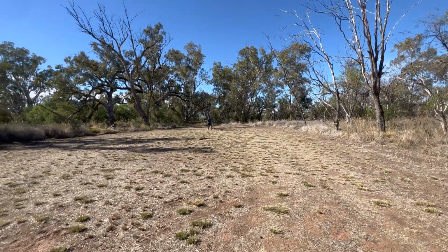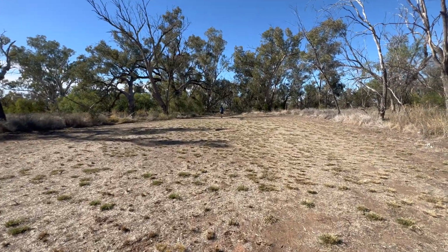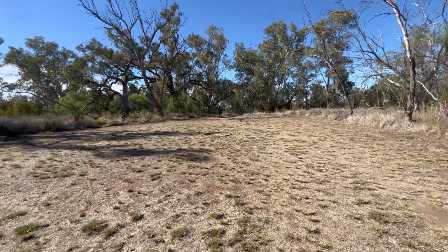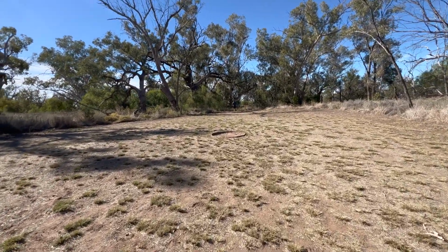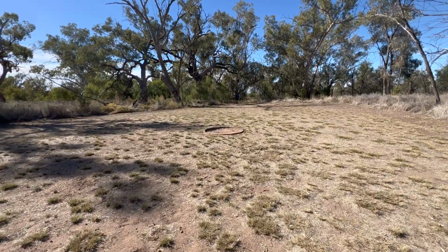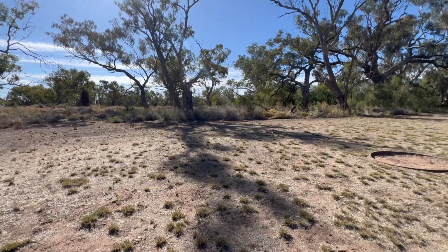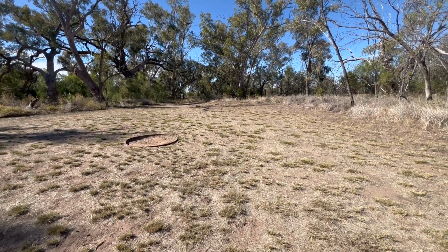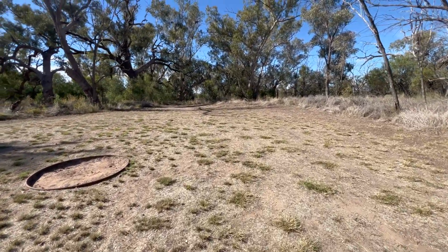On our way to Bourke, we've just stopped into the CULGOA National Park. It's about 50 k's from GOODOOGA, where we've stayed the last couple of nights. This is one of the campgrounds here. Nice and clear. There's actually water down here, so just come to see if we can find anything.